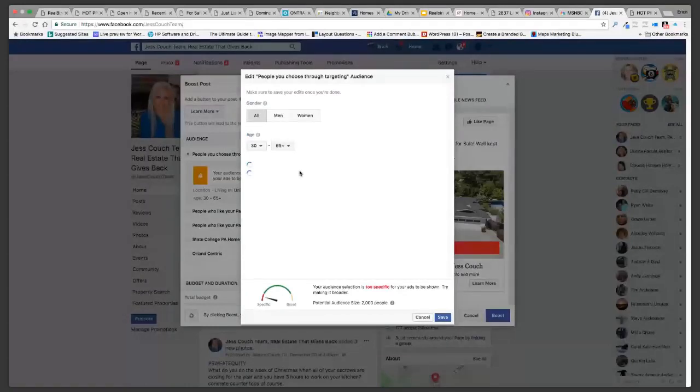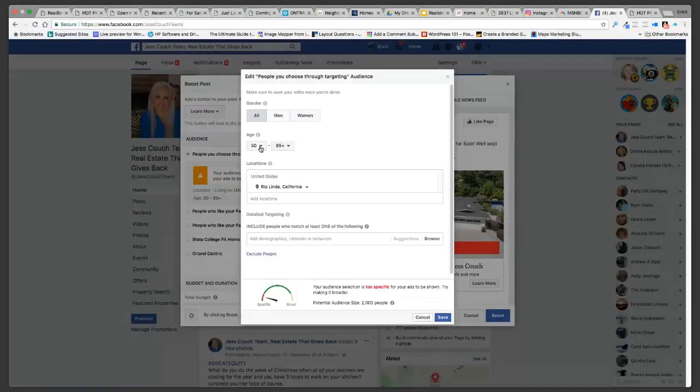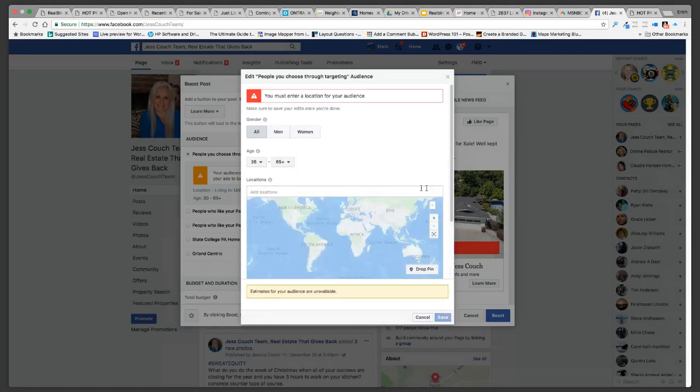Now I always try to consider who might be buying this home. Okay, can a 30-year-old afford a $759,000 house? Probably not. I'm probably going to raise this to like 35. Of course, that's going to go up. I'm going to cancel out Rio Linda, and I'm going to put in Sacramento. That's where this home is located.